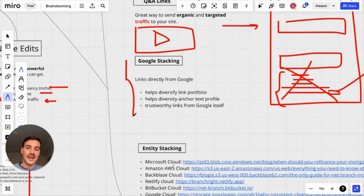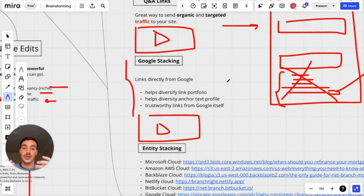Then you can do Google stacking. Again, I'll leave a link down below for this video. This is just another way to leverage, in this case, Google's own properties to build links to your site. So essentially, you're getting links from Google itself to your site.